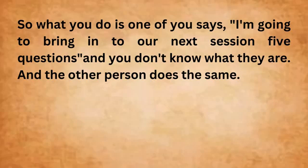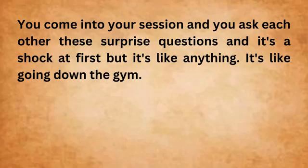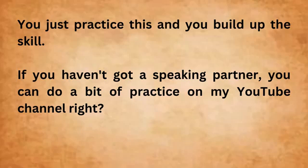So what you do is one of you says, I'm going to bring into our next session 5 questions and you don't know what they are. And the other person does the same. You come into your session and you ask each other these surprise questions, and it's a shock at first, but it's like anything. It's like going down the gym. You just practice this, and you build up the skill.